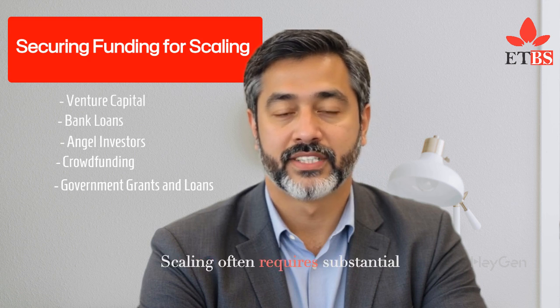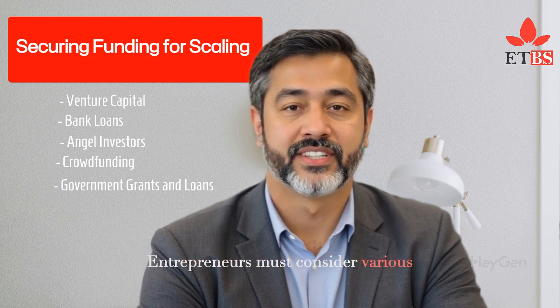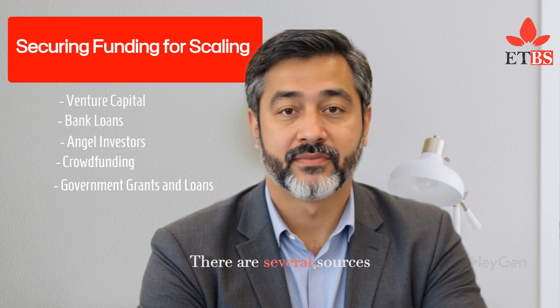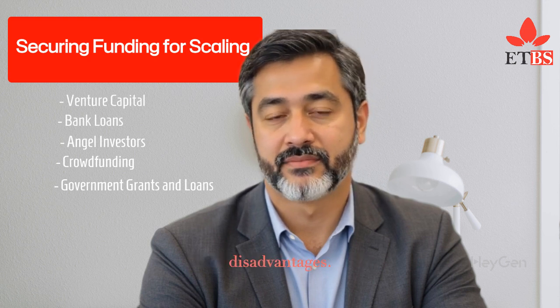Scaling often requires substantial capital investment, especially in the early stages. Entrepreneurs must consider various funding options and determine which aligns with their business goals and risk appetite. There are several sources of funding available, each with its advantages and disadvantages. Funding options. 1. Venture capital.